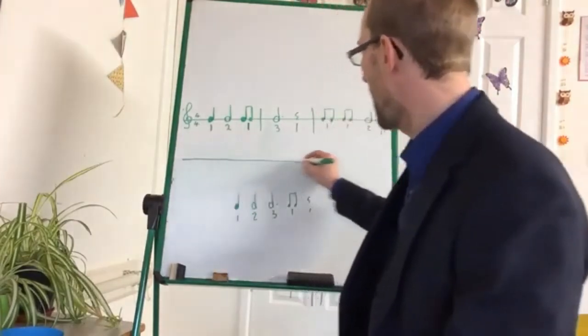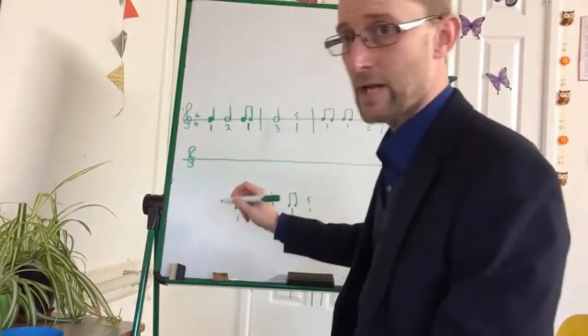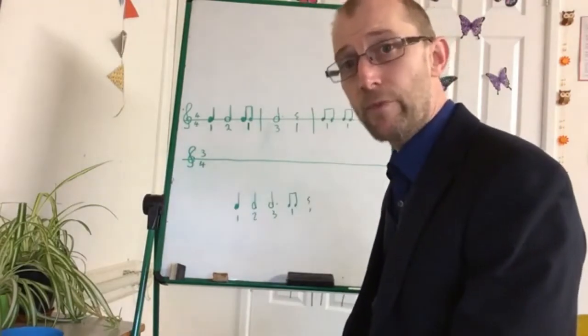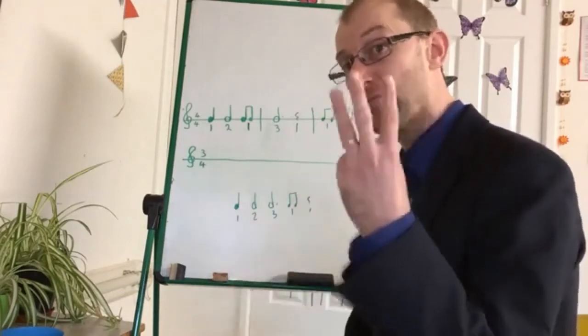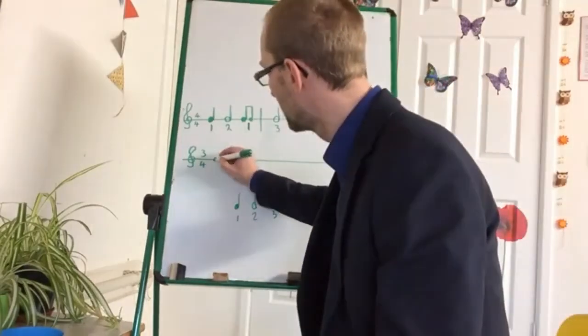So I'm going to draw my line. I'm going to draw my treble clef. And this time, instead of putting a 4 at the top, I'm only going to put a 3. So there are only 3 beats in a bar and not 4. So this time, the magic number has changed. When I get to 3, I have to put my bar line in, okay? So I'll just show you.